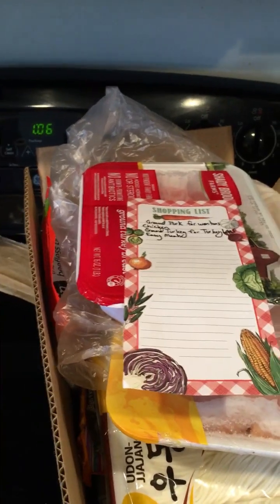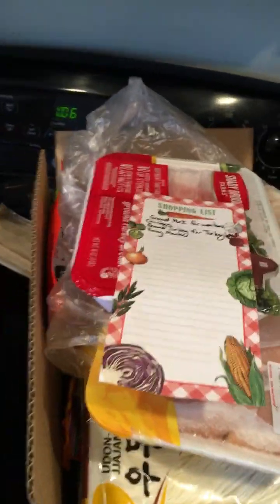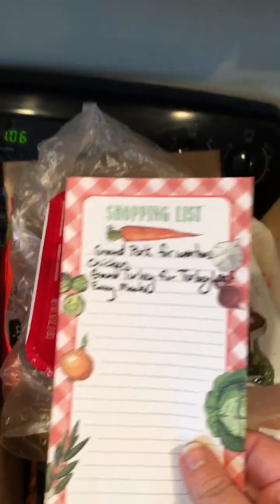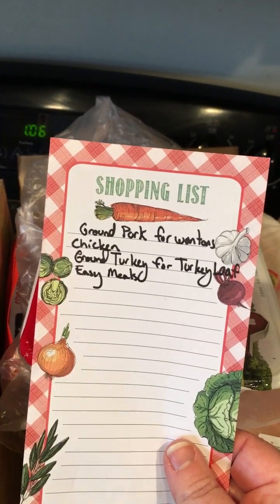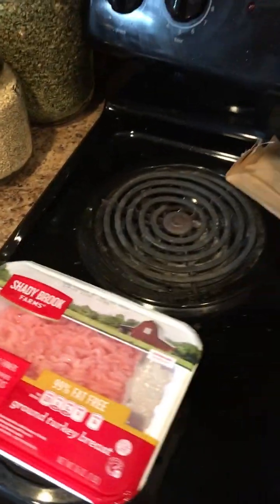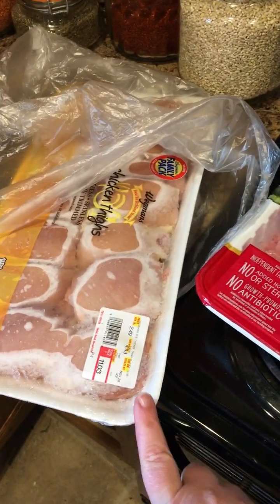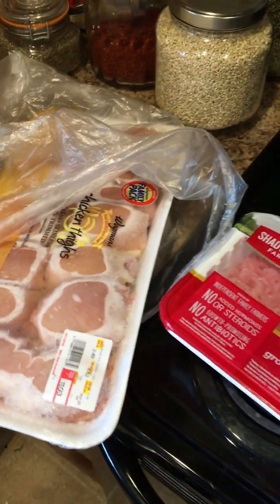I just went shopping in my deep freeze for some meal prep for the next week or two, and this is what I came upstairs with. I went downstairs with a list with what, four items on it. I came back with all of this stuff. We have ground turkey. These are chicken thighs. I was thinking about making a curry or some soup with that. Chicken is so versatile, like I can make anything with that really.